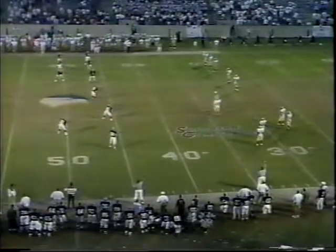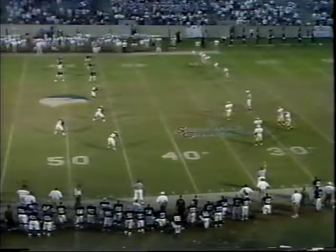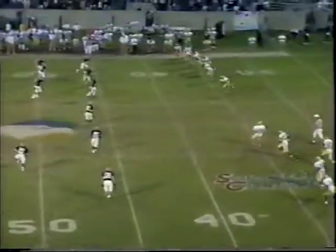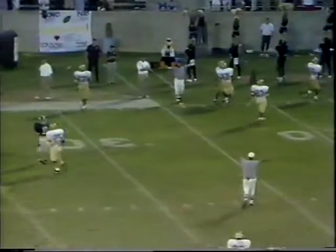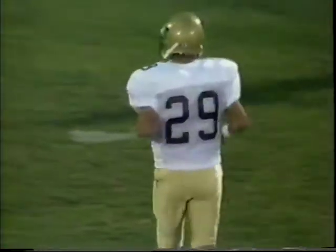Sam, what would make this game more exciting than it's already been? An onside kick that's received or retrieved by East Tennessee State, and they get another chance at getting a touchdown. Well, here, he kicks it the wrong way. And for East Tennessee, that is going to do it. As Tim Stowers and his team says, let's take over right there. So the onside kick goes backwards from Collins.